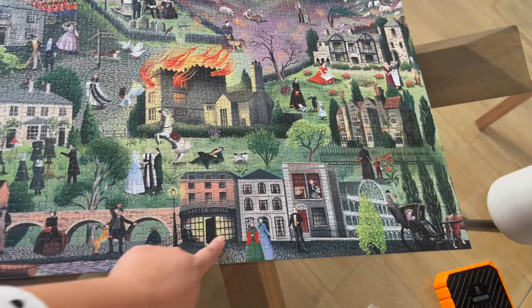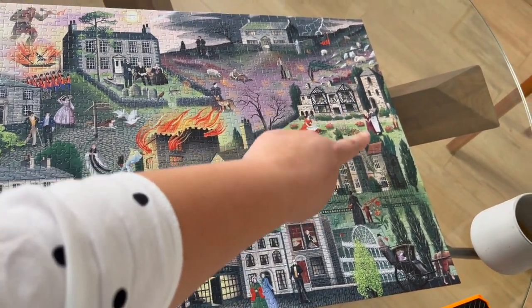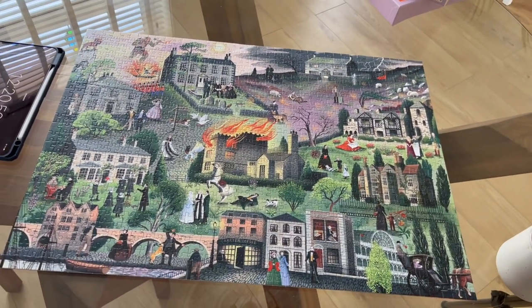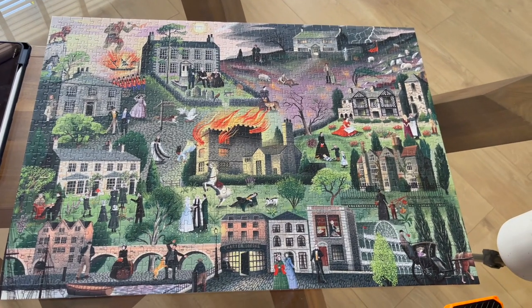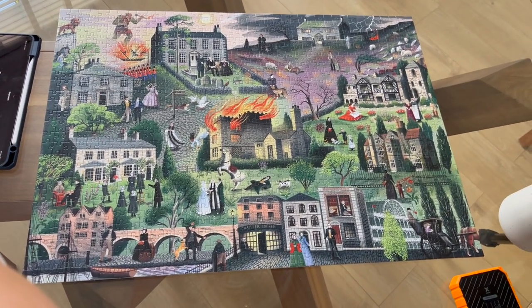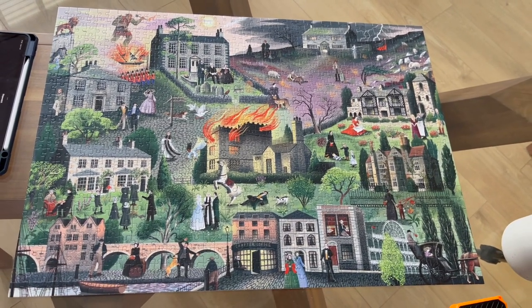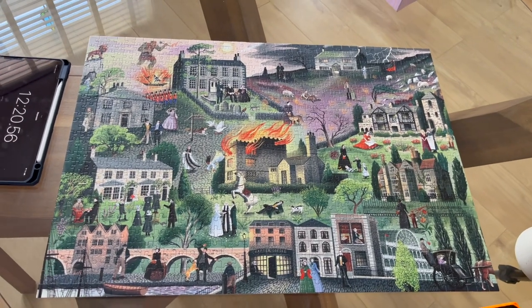Not too sure about this down here, so it might have something to do with one of the Brontë novels that I've not read before. And these two properties here I'm not too sure about either. But what else can you see? Can you spot any main characters in there? I'm not going to go through all of the 50 characters, and I'm not going to post the results anywhere because you should go and get this puzzle yourself and see how many you can identify. But yes, let me know what you think.